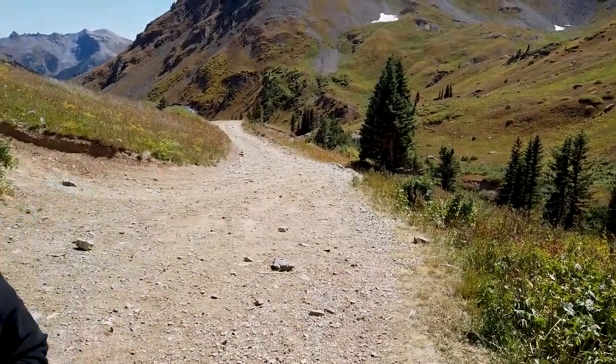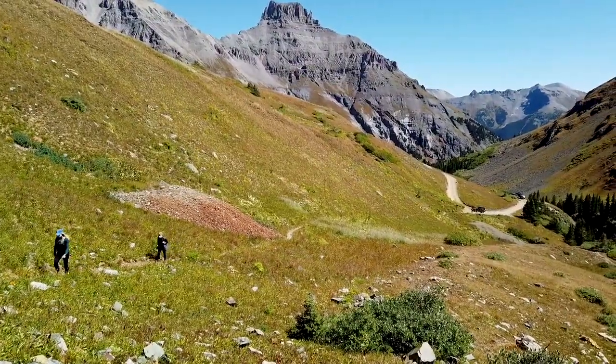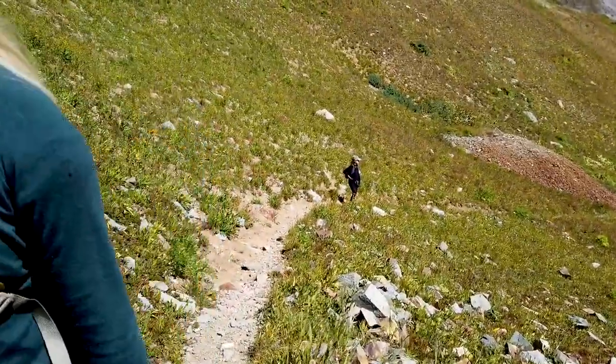A little past the Jeep, we decided to pull over and do some hiking. There's a nice little trail that spurs off the road and gets you away from some of the traffic so you can enjoy the quiet, the sound of the river, and just take in the mountains around you.